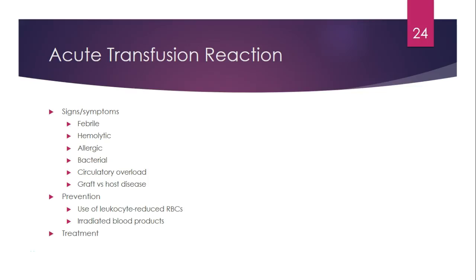So prevention of these things include use of leukocyte-reduced RBCs and then irradiating those blood products. Treatment of having these acute transfusion reactions would include, generally speaking, Tylenol and Benadryl, and trying to calm that body down. And oftentimes we give lots of saline to try and keep those veins open and keep the blood pressure up.